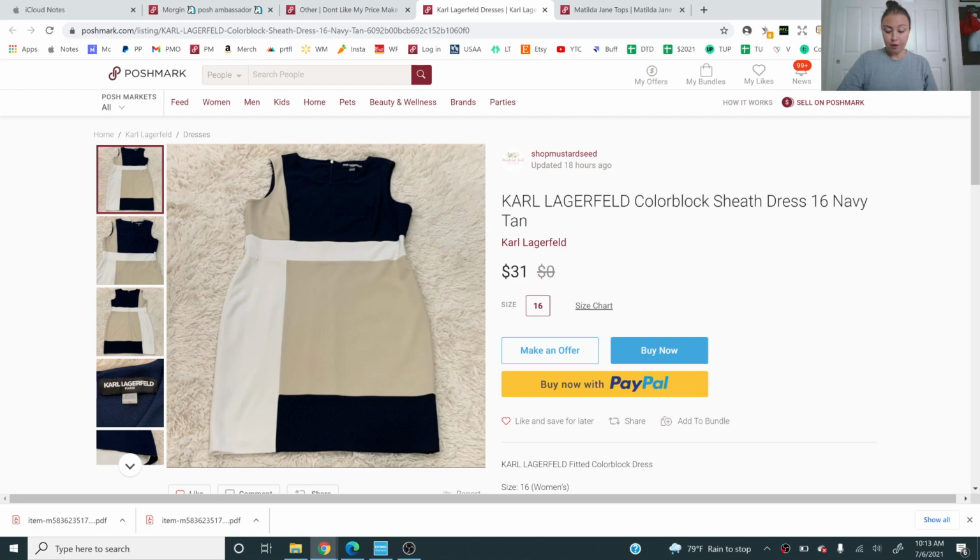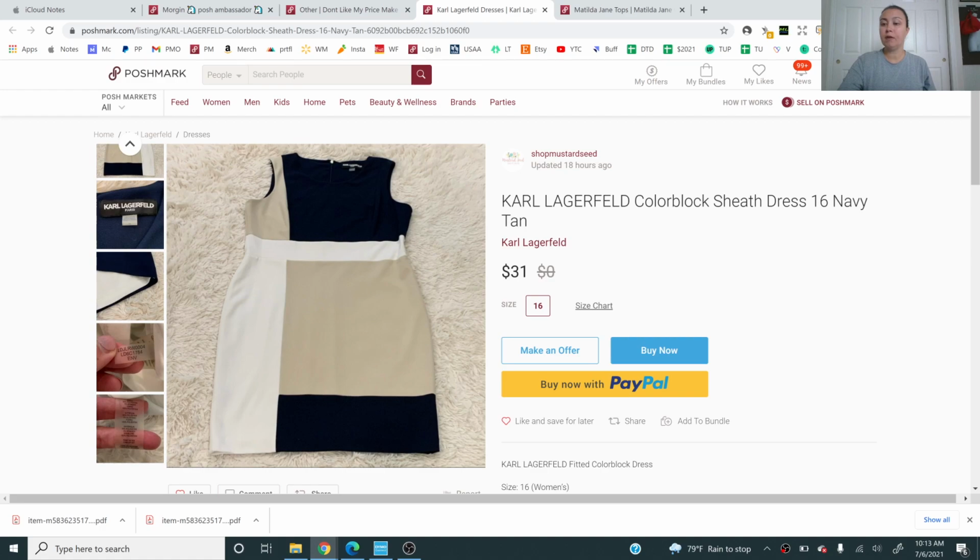Let's see. So photo, number of photos, details, and tags. You're taking enough photos. You're showing all the right things. You're taking all the tags and showing the front and the back and all the different things. So I think you're doing fine with the number of photos that you're taking.